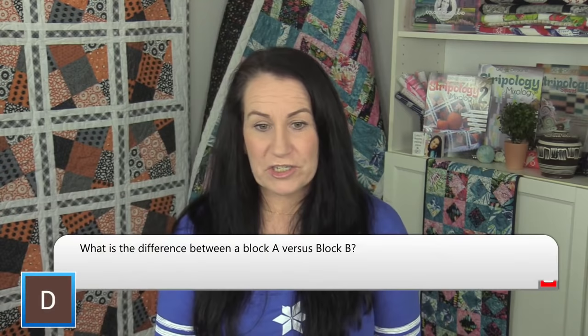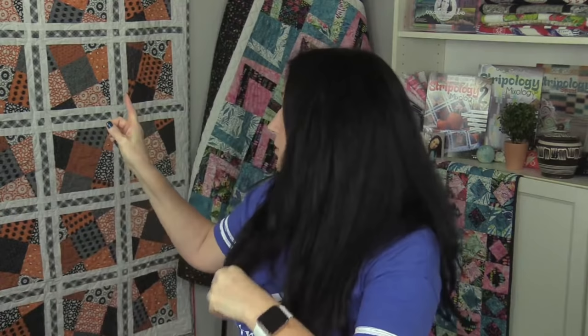All right, more questions. What is the difference between block A versus block B? Block A is tilted one way. You'll see them. You alternate. Block B's are going to be tilted the other way. So we're going to do it in reverse. It just makes it more playful and fun.